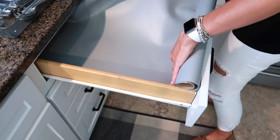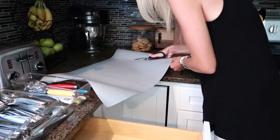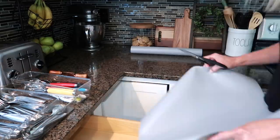But let me know if you have any other easy fixes. I've tried to prop things in the back that we don't use, but it still slides just that little bit to drive me a little bit crazy.